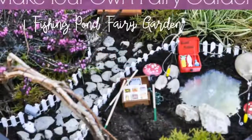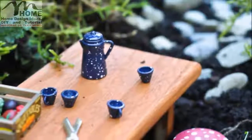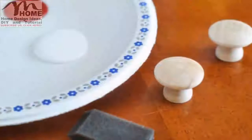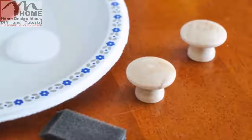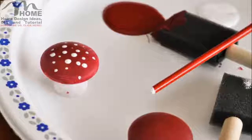1. Fishing pond fairy garden. Fairy gardens are becoming increasingly popular in the craft and garden world, and you can bet that I've been aching to create one in our outdoor space. My girls love the idea of fairies. There's a trail we take at a local park that is known for its fairy population.